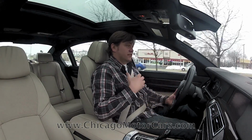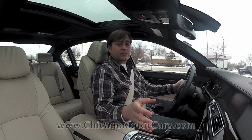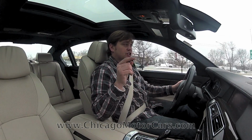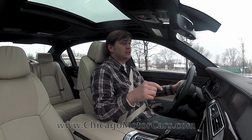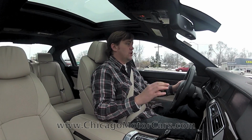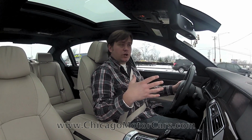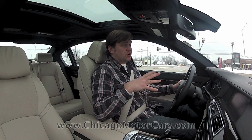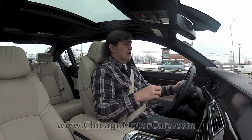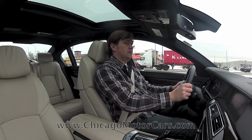And the combination of the way this car is listed, I'll tell you what, do yourself a favor. If you're in the market for this car, go to our website. You'll find us at ChicagoMotorCars.com and take a look at all the equipment that this car came with from the factory. It's loaded to the gills, and it also has these $8,000 set of 21-inch, kind of like a smoked mirrored chrome finish on there. It's just such a cool setup. I'm a huge fan of this.